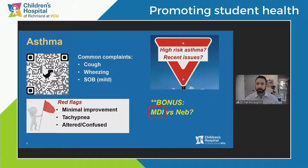Tracy just commented that the Department of Education and VDH are working on that. So okay, more to come. More to come.